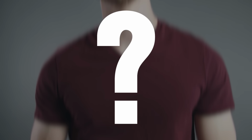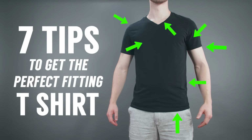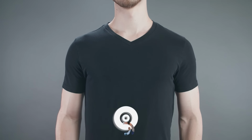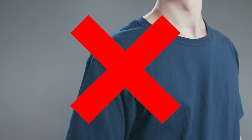So how do you get the perfect fit with your t-shirt? I'm going to share with you the simple tips to buying a well-fitted t-shirt. Tip number 1, make sure it fits in the shoulders. Gents, we start with shoulder fit because that's the one area that can't be altered or adjusted later. If the shoulders don't fit, then don't buy it.